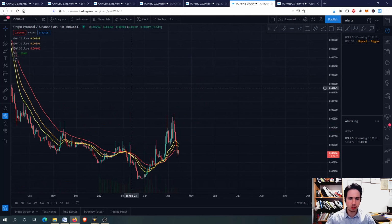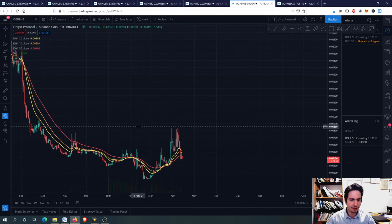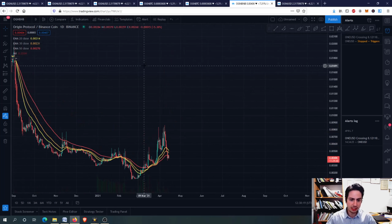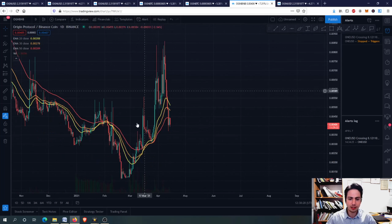Let's go to Origin Protocol against BNB. Same situation almost here, guys. We approached a resistance level, but of course I preferred to watch Bitcoin because it gives us a more accurate precision and more precision selling opportunity, because according to the Bitcoin we hit the top, but okay, in the BNB we weren't even close to the top.